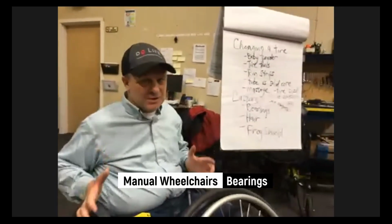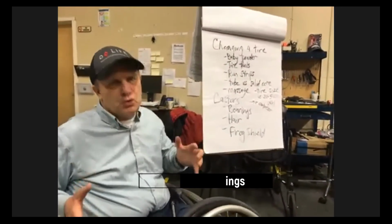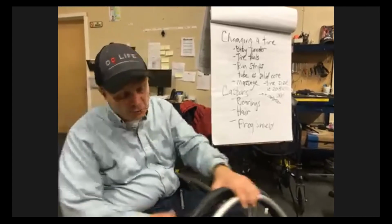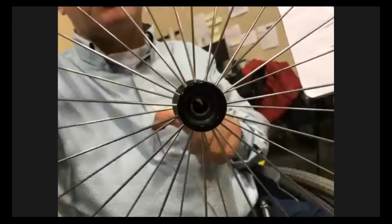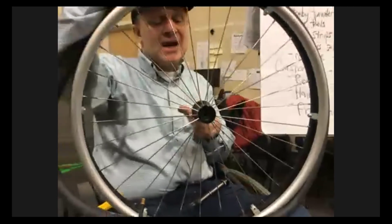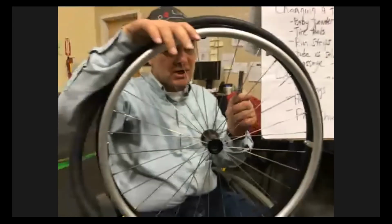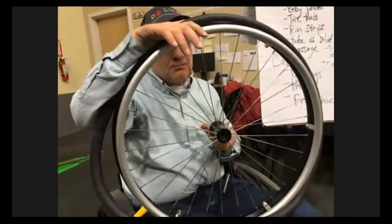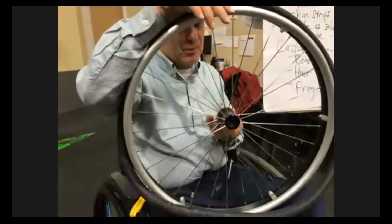Let me just, for a moment, talk about bearings in and of themselves. Because they're incorporated in three different spots of your chair. They are in the rear wheel, right? The rear wheel has, this is the hub, the center. It has bearings on each side. And those bearings are pretty darn standard. You can get those online. The inside diameter I know is a half inch because your axle is most likely a half inch, but I don't know what the outside diameter is. But they're pretty standard. Most of the time they're sealed, either with a little metal cap or a rubber cap.